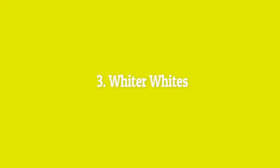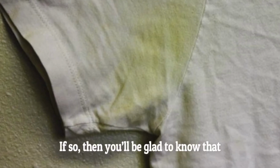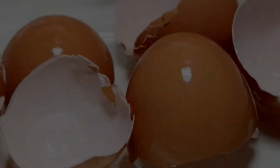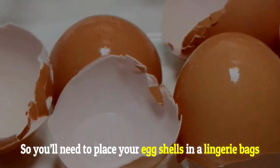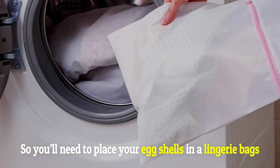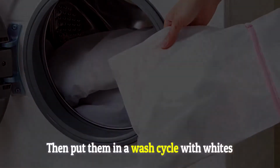3. Whiter whites. Do you struggle with your white clothes becoming dingy? If so, then you'll be glad to know that you can use eggshells to help with that problem as well. So you'll need to place your eggshells in a lingerie bag with some lemon slices. Then put them in the wash cycle with whites.